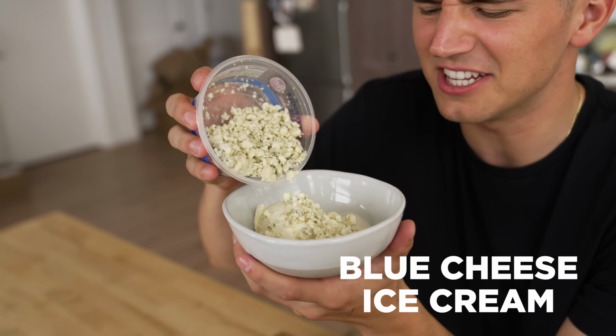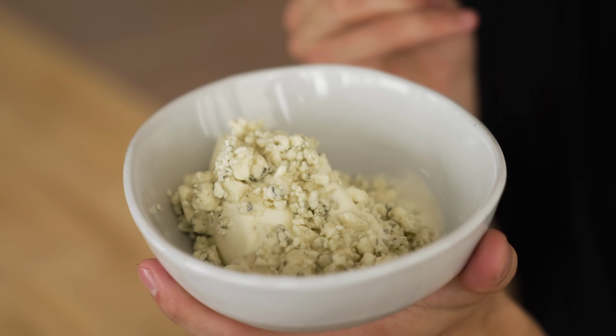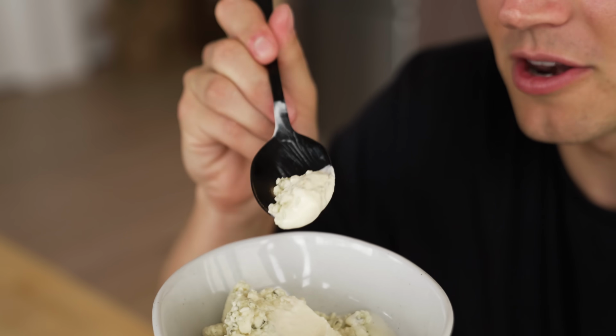But in all seriousness, our first flavor today is blue cheese ice cream, which just the smell alone makes me really turned off from. Apparently there are many weirdos out there that love blue cheese ice cream, so I'm gonna taste it right now. I mean, what's not to love? It's all dairy, right? Some of it's just a little bit moldy and stinky. In we go with our first taste of weird ice cream, all of which I'm gonna be ranking today. Of course, on a scale out of 10. Let's take a bite.